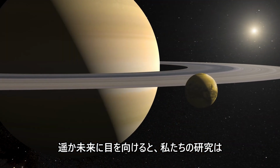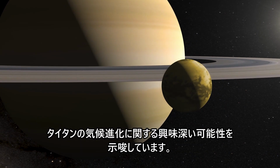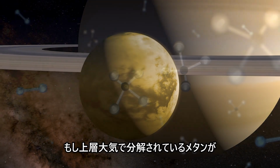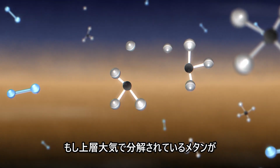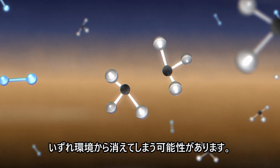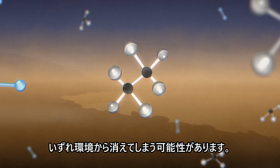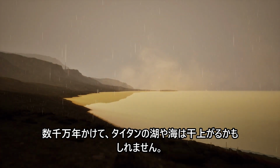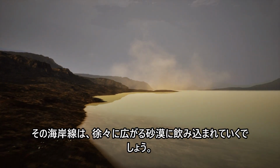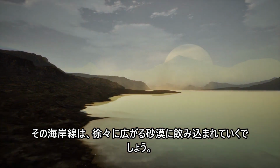Looking ahead to the far future, our study hints at an intriguing possibility for the evolution of Titan's climate. If the methane that is being broken apart in the upper atmosphere is not replenished from the moon's interior, it could eventually disappear from the environment. Over tens of millions of years, Titan's lakes and seas could dry up. Its shorelines could gradually give way to the encroaching desert.